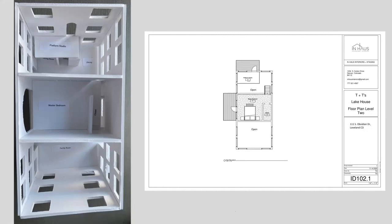That is everything that I want to show you today for T&T's Lake House property. And I hope you enjoyed and were able to get a good idea of what this will look like.